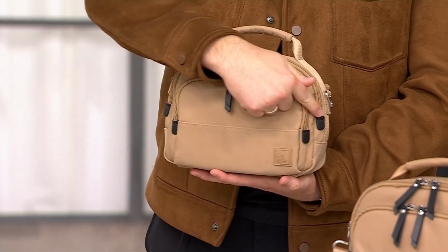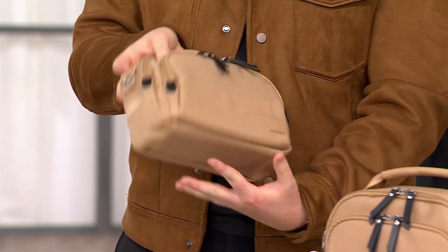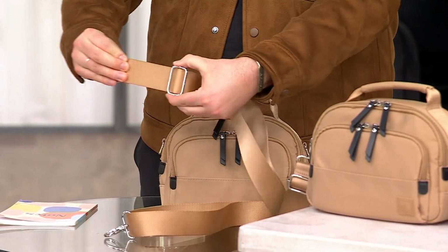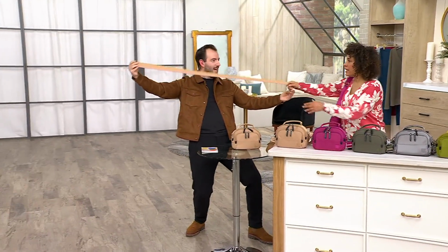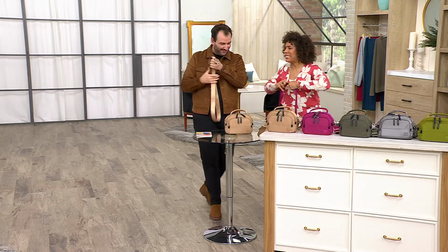So this bag is 9 inches long by 4 inches wide by 6.5 inches high. And then the strap is 28 to 56 inches long. Yeah, you can wear it crossbody. I love showing this. Can we go wide here? I am a 6 foot tall man. It's like this is gonna fit, right? This is gonna go over your fall and winter fashion. We could do like double Dutch with the strap. You could get creative. Not in these heels, love.